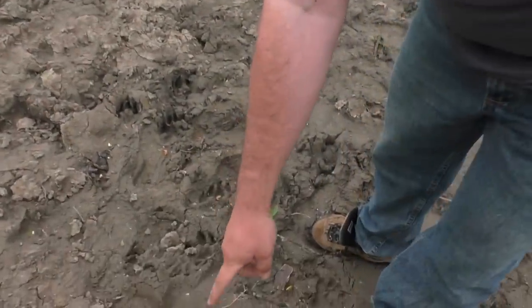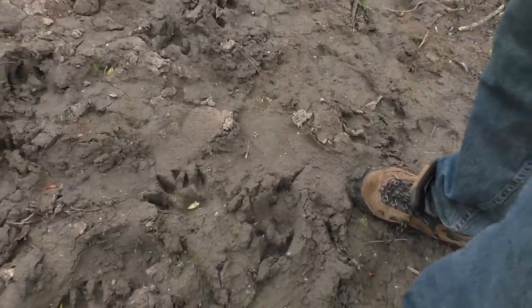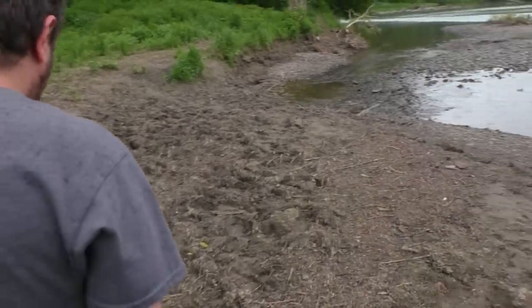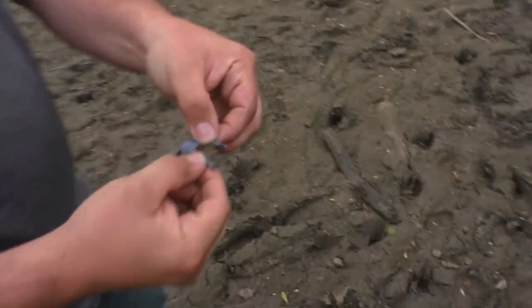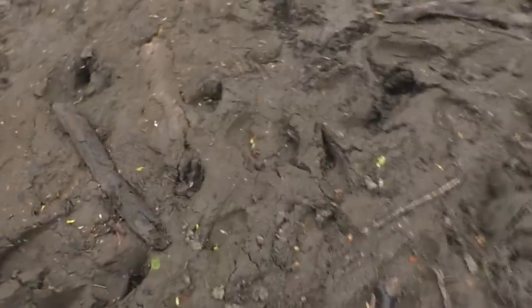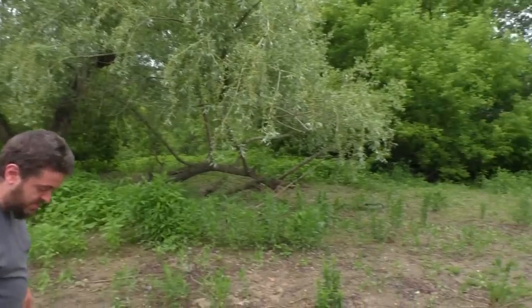Giant dog down here. Hope it's a dog. I don't know. I don't know tracks. I know flint and chert though. Man, these tracks are massive. I mean, they're next to people tracks. I'm assuming somebody just brought a bull mastiff down here.